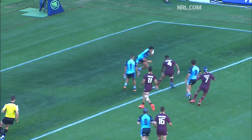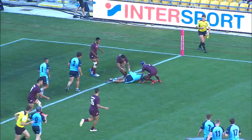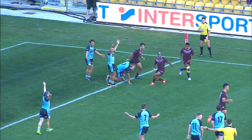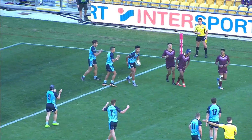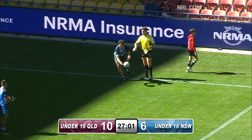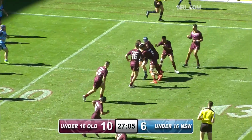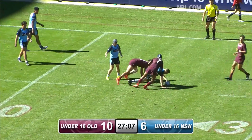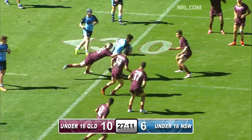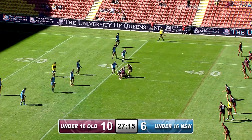Here it is on the replay. And there's second movement there in the tackle. So the Blues find the line. Trailing by 4, New South Wales. They scored first in just the 3rd minute of play.